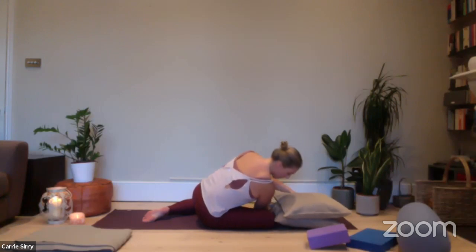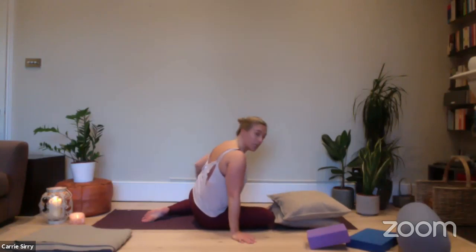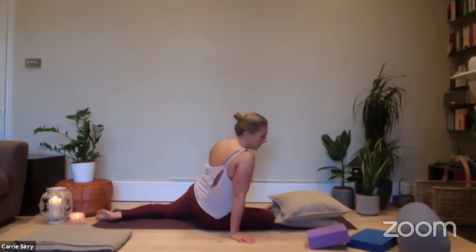You're going to bring your right shoulder towards the front leg, towards that right leg. So right shoulder drops towards the right shin. And then you can rest your head on the pillow. And then bring your palms to touch. So the left hand rests on top of the right. And then depending on your level of flexibility, you may want to extend that left leg a little bit further back. Just see what feels nice for you.